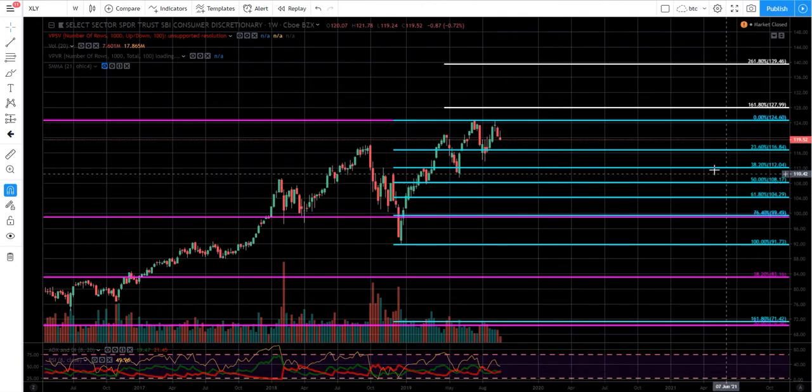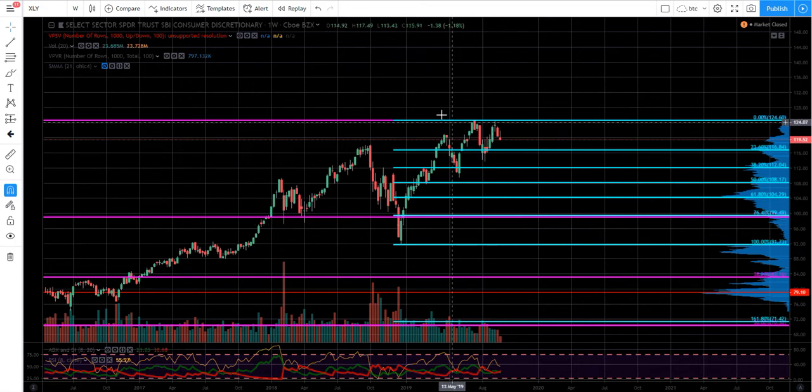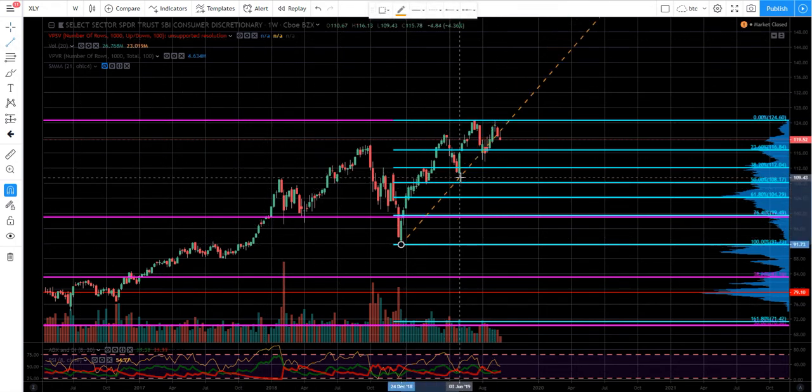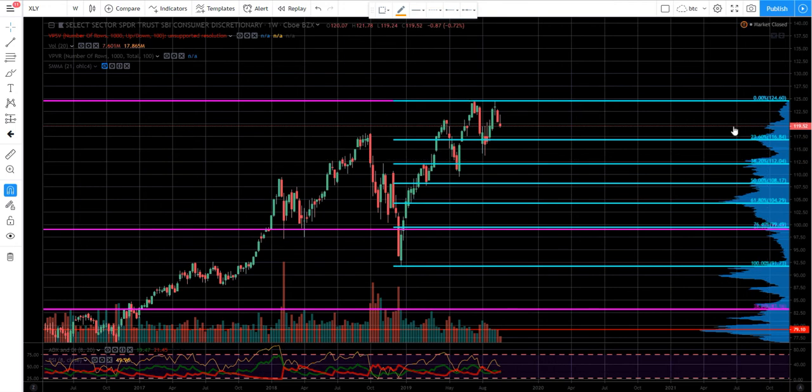Go into a shorter term time frame. I don't know why that's there either. Shorter term time frame. And this is what we see. Price has been bouncing between that secondary 23.6 at 117 and back up here into the all-time high at 124.6.